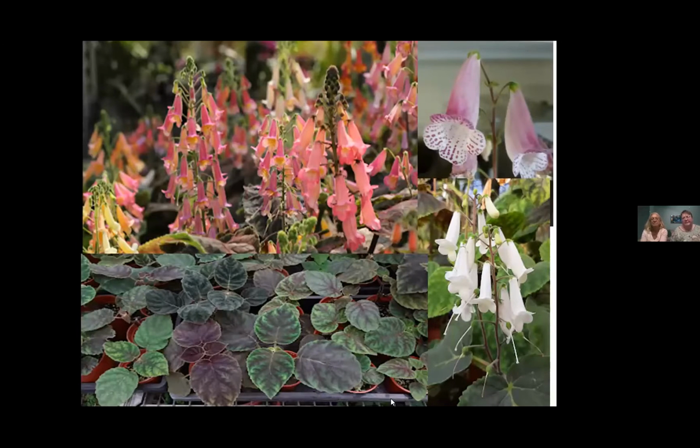So these are called Smithiantha, commonly called temple bells for obvious reasons, because the blossoms all hang down off of this stem. They come in an assortment of colors like all of them do. Naturally, they are usually an orange or a yellow. And from that, they have come up with all of these different colors. And in the bottom left slide, even the foliage is such a variety. So the combinations are just about endless.